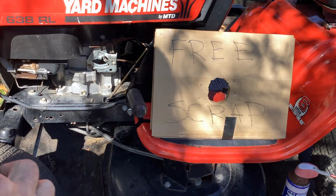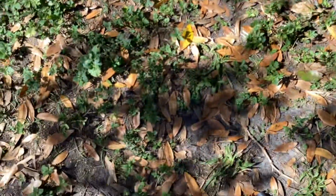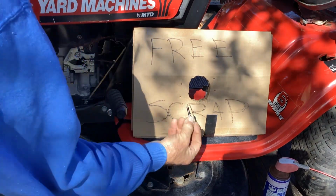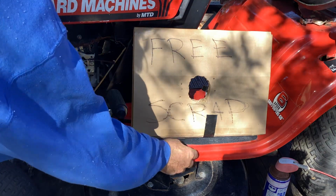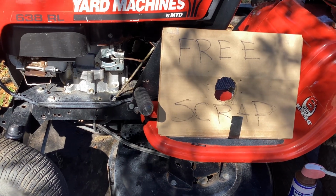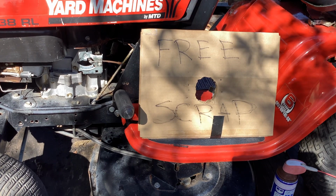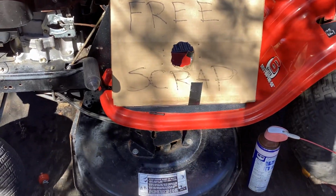I did find the emulsion tube in the dirt, after much to do, right here. So I just went ahead and ordered another carburetor. Since I got this thing for free, I'm just going to start out with a new carb. It's for a buddy of mine. Told him I'd put some blades on it. It needs blades.